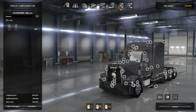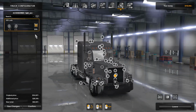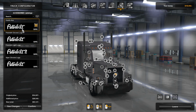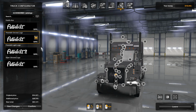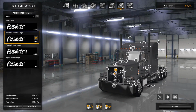Along with that, where does that slap LEDs onto? I honestly don't know. So we're going to leave them out for now. Peterbilt logo. I think we are just going to go with a classic Peterbilt logo on the front of it. That looks awesome.